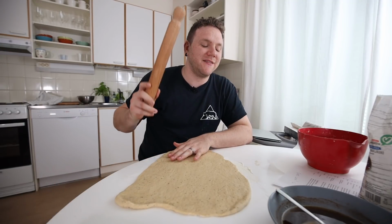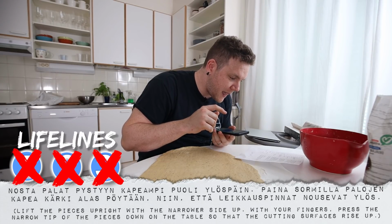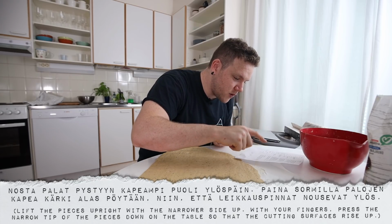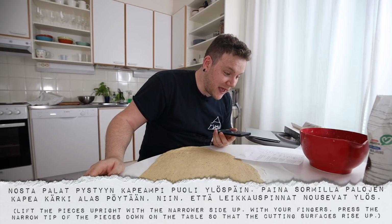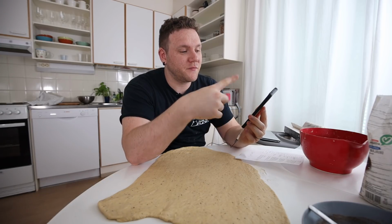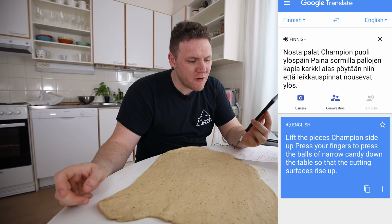I think maybe I'll translate the last sentence. So last lifeline now. Nosta palat pystyyn, käppeämpi puoli ylöspäin. Paina sormilla pallojen käppiä karkki alas pöytään, niin että leikkauspinnat nousevat ylös. So from that, understood. Lift the pieces champion side up. Press your fingers to press the balls of narrow candy down.